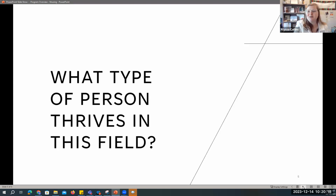What type of person do you think really thrives in this field and should consider it if they're looking to change their major, or figuring out what they want to do? Sure. So if you have an interest in healthcare, this is definitely a good route to go. A radiologic technologist is someone who cares for patients in the same way that a nurse would.